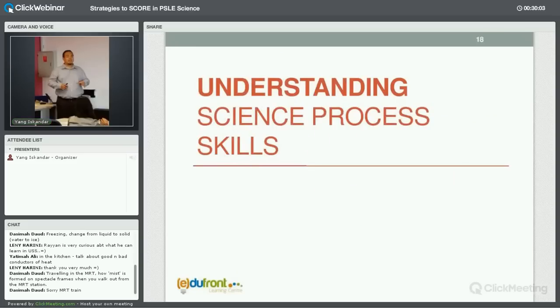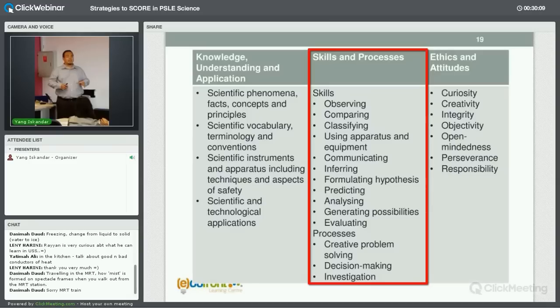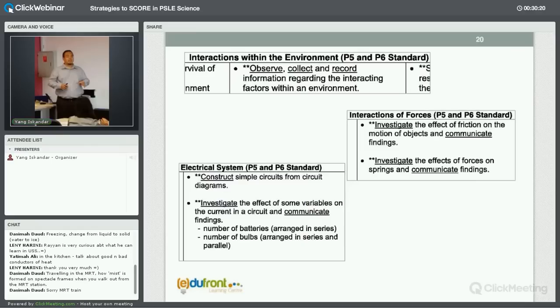Next, this is very important, so please stay focused. It is about science process skills. Coming back to the slides I showed you earlier, these are the 14 process skills that the students need to know for PSLE science. I copied and pasted them from the science syllabus itself, the latest science syllabus.